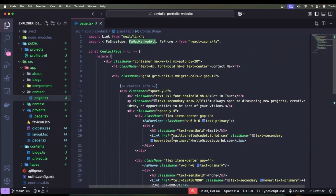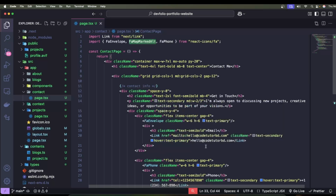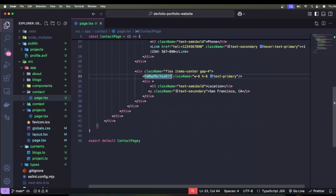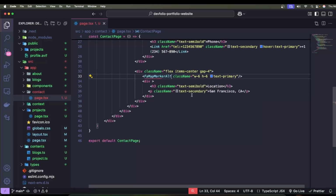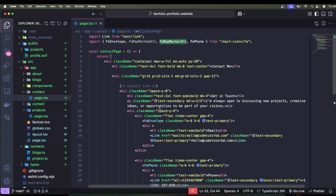Let me define. So this is not okay. What we will have to do is use these icons, something like this. We need to change the icon. Here we will have, for example, map marker vault. Okay, so right now I think this is the correct icon, and let me remove this unused icon from here. Okay, so I think this is perfect.